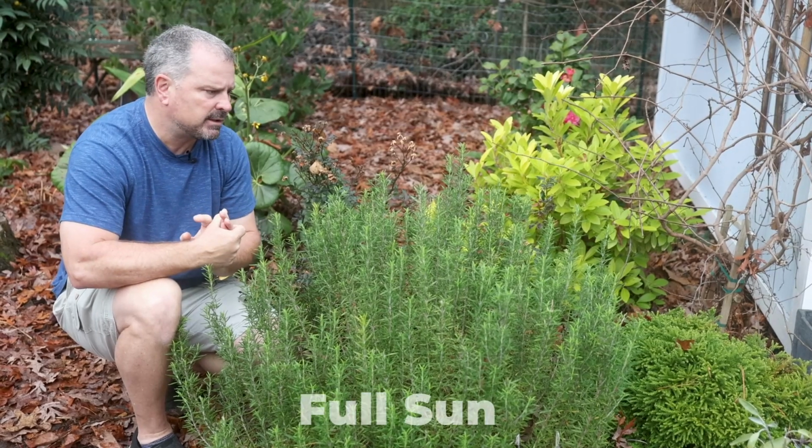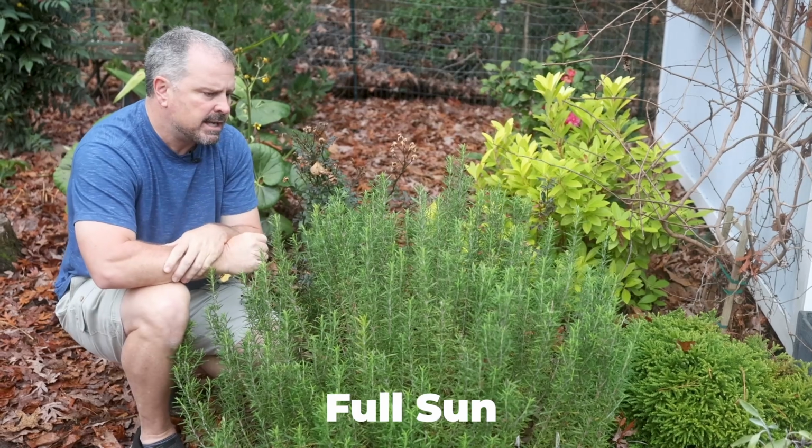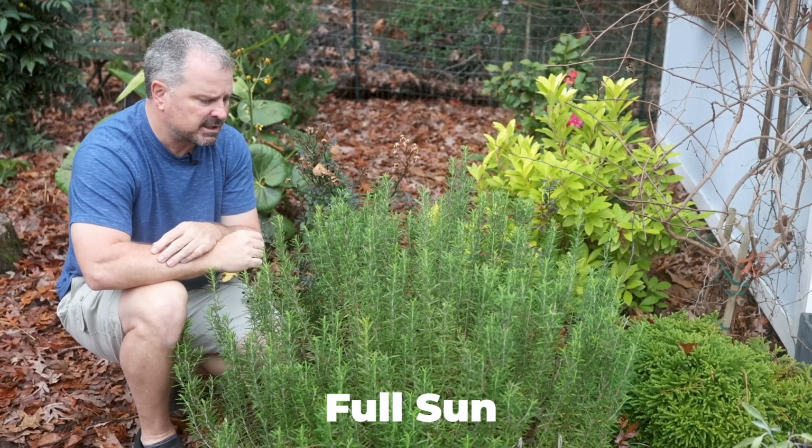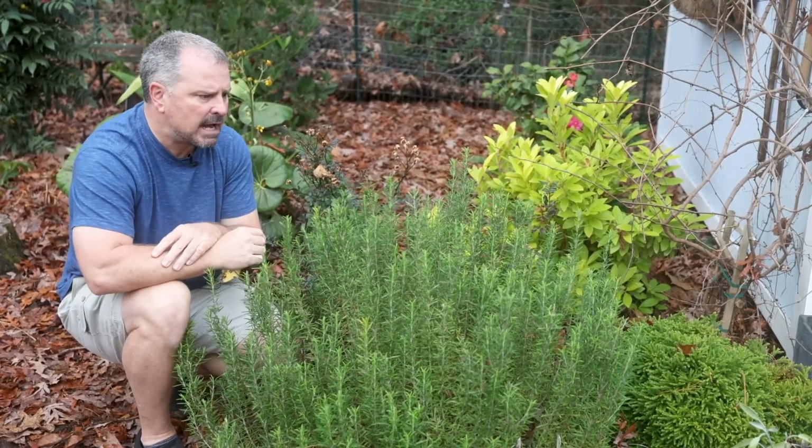This plant's going to go in at least a half a day of sun or more, and if it's happy, it can get some growth pretty quickly. Again, this one is only a year and a half old at this point.